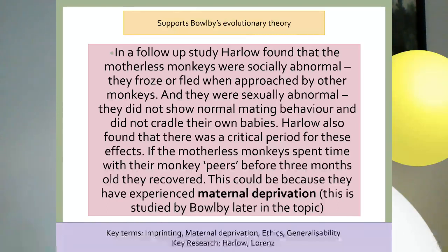So Bowlby also looked at maternal deprivation, and this is where you are separated from that maternal figure for a short period of time. And you can link this research, so Harlow's research in particular, this follow-up study from Harlow, you can use that to support Bowlby's theory of maternal deprivation later in the topic.